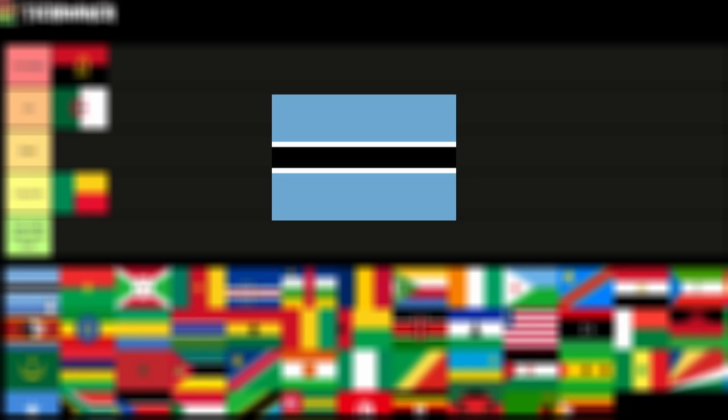And just from first impressions, you would be forgiven to think that this is a very plain flag. However, symbolically it carries its weight. The blue color is representative of the very precious resource of rain, which is relied upon by the Botswana people for agricultural purposes, as their country is frequented by droughts due to the dry and arid climates of the Kalahari Desert.